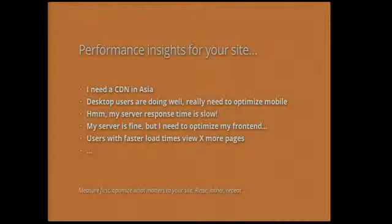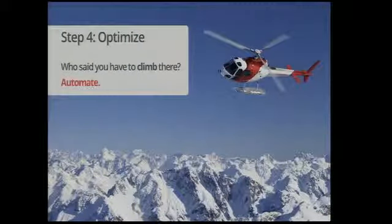It's not a checklist. And then last thing I want to share with you is, this is the last step, the optimize step. You can, of course, do all of this yourself. And there's a lot of things you can do. But I have an even better tip, which is you can automate this stuff.